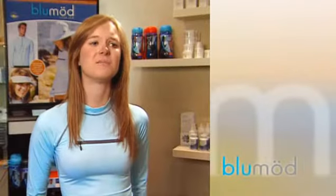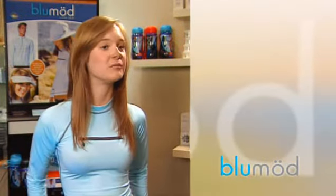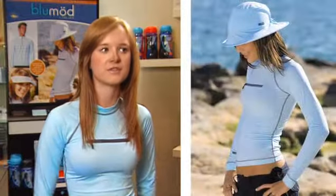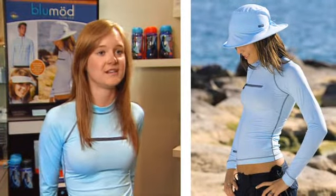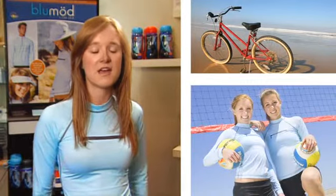My acne was really embarrassing and I tried everything to get rid of it. Then, my doctor suggested this great idea for clearing out my skin. All I had to do was wear the blue mode shirt for 2 hours a week. So I tried it, and it's so easy. I can wear it when I go bike riding, if I'm hanging out at the beach with my friends. Everybody loves it. And there's also a hat that worked really well on my face. I just couldn't believe that a hat and a shirt would clear up my skin so easily.